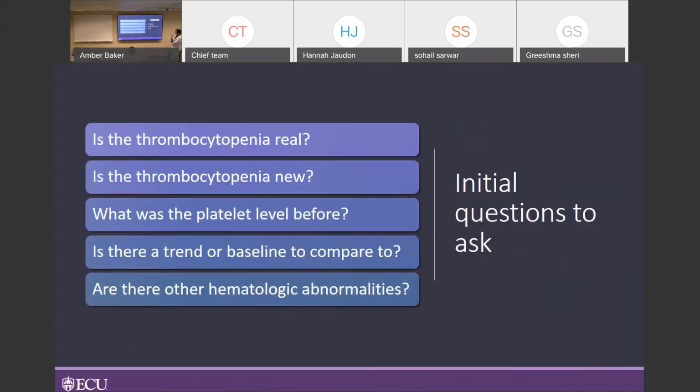All right, how to approach this? So the questions to ask. Is this real? Is this just a blood draw error? Obviously, we do this all the time with hemoglobins. The same thing applies to the platelet levels. If it's low, just go ahead and repeat it.